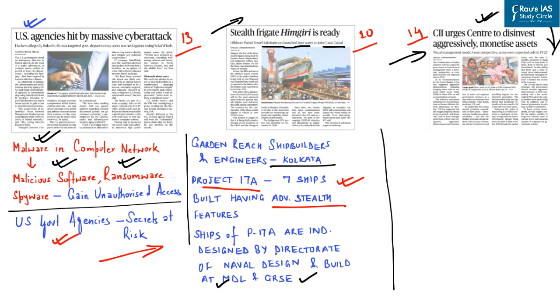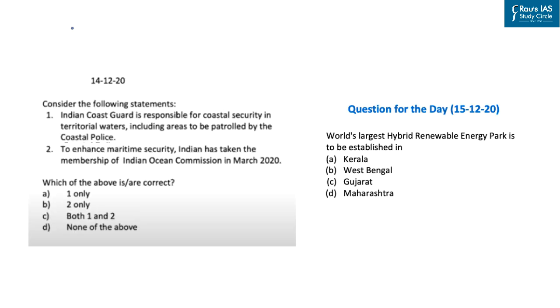Now, all these three news items have been covered extensively in the PDF, so you can refer to the PDF for them. Now, after our discussion, this becomes the question for the day. The question is, the world's largest hybrid renewable energy park is to be established in. Options are A. Kerala, B. West Bengal, C. Gujarat, and D. Maharashtra.